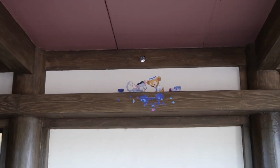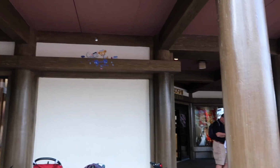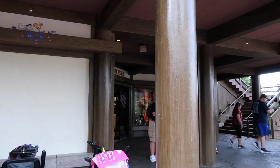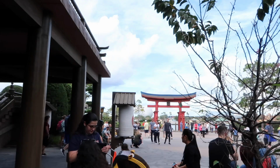We also have to find Pascal. Yes. But yeah, so he's right here. Gelatoni and Duffy are right to the left of the entrance into Mitsukoshi, the store here in Japan. And it's a very good addition.